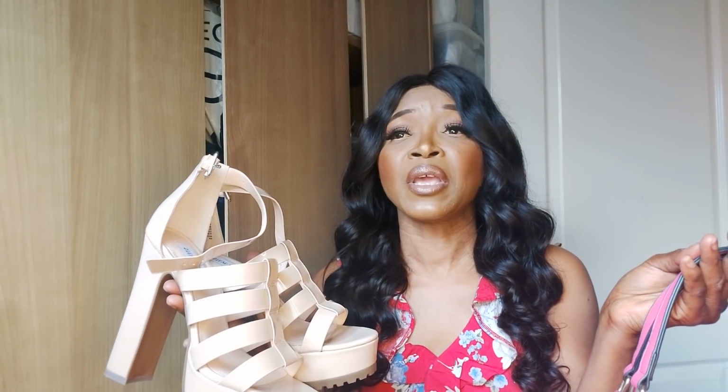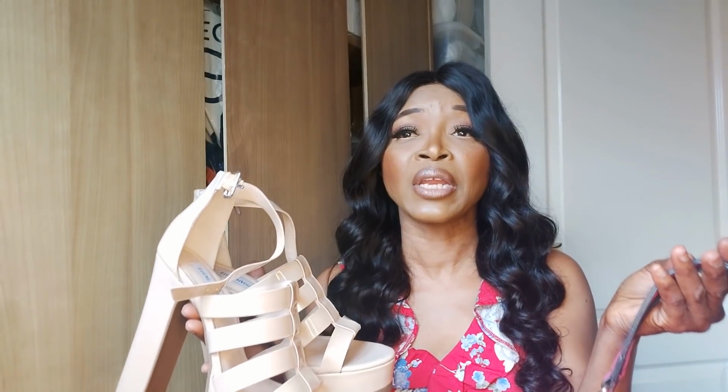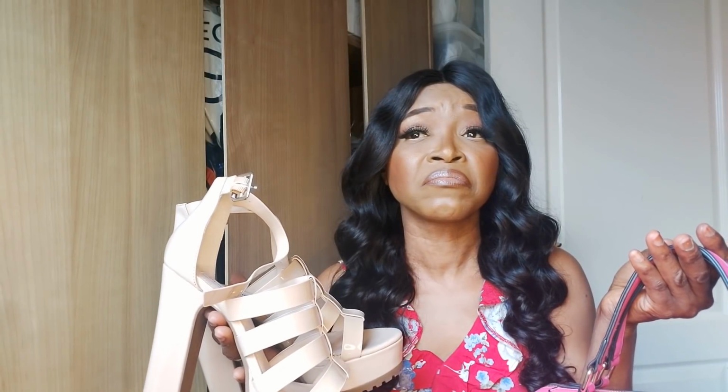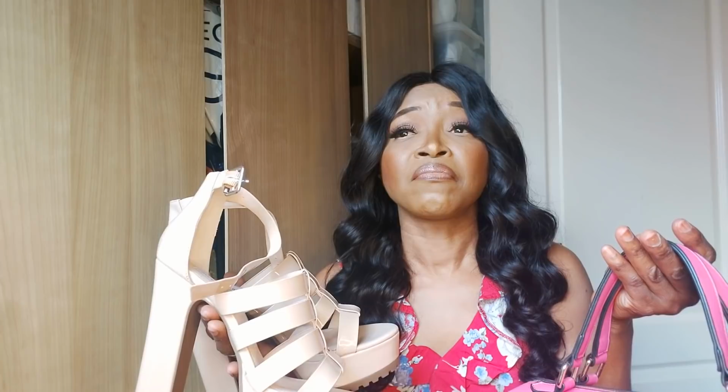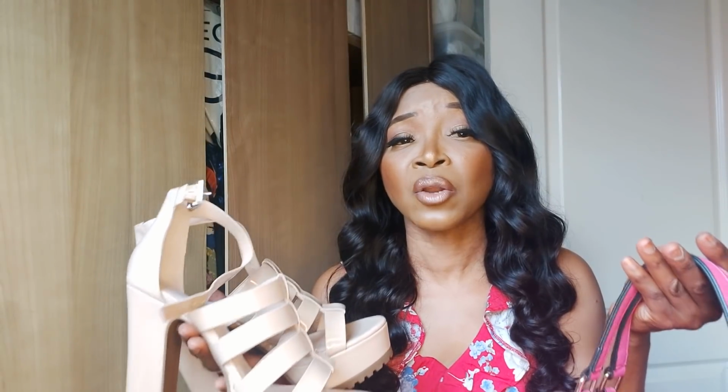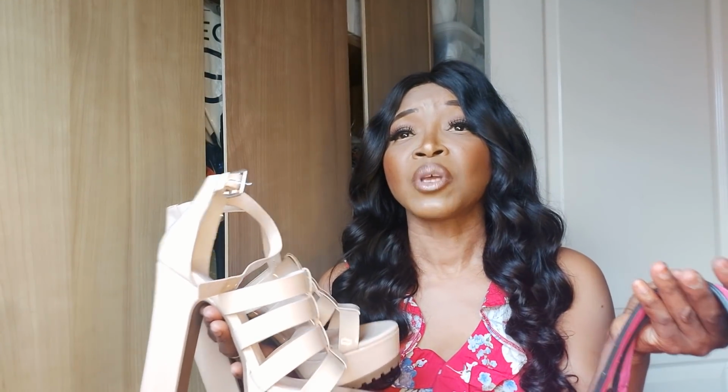But for me, when I wanted to get something that looks good and lasts a long time, and I know that whenever I take it out to wear it, it's still maintaining its quality, then I go to Next. That was the typical go-to for me.